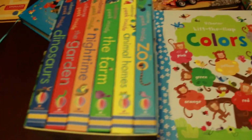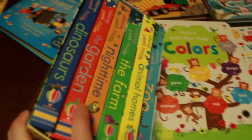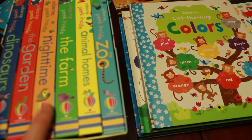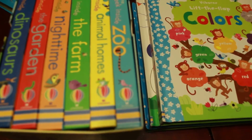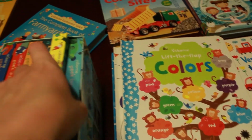So we have our Peek Inside series. This is the collection, the box collection. You can also buy all of these individually. So we have zoo, animal homes, the farm, nighttime, the garden, dinosaurs. We also have space and jungle that are not in this collection. But these are Lift the Flap books.